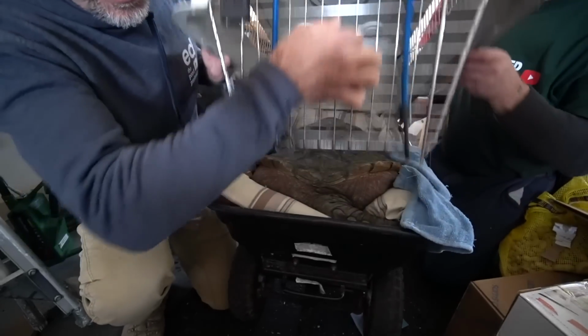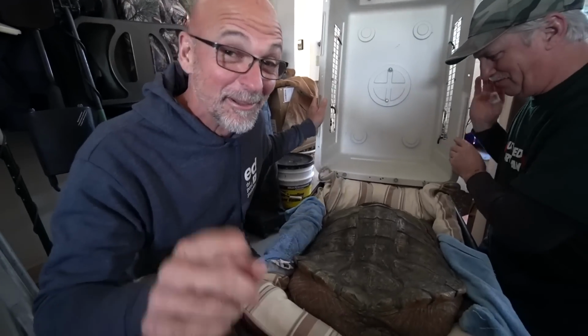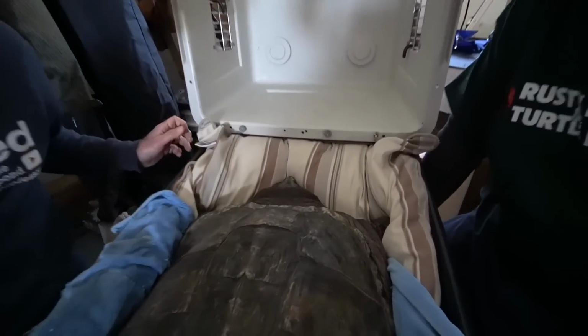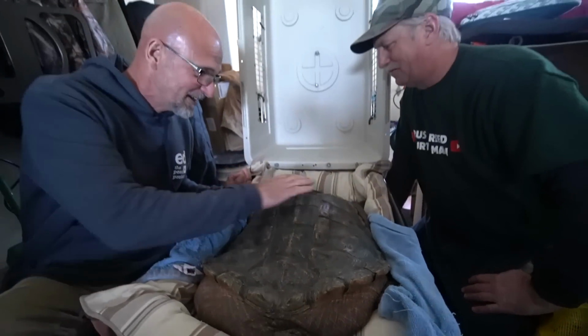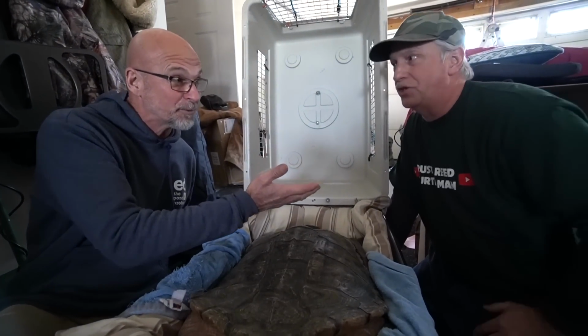Shh. Let's check out what's sleeping in here. Oh, it's stuck. This is a bed for a common snapping turtle. I wanted to say an alligator snapping turtle, but this is actually Snappy, the common snapping turtle. Check out this bed that Bill made for him. This is unbelievable. Right now, this guy is not necessarily sleeping, but he's actually in a state of brumation.